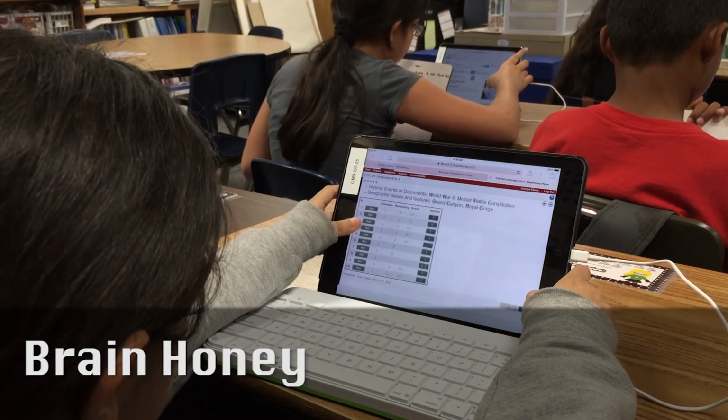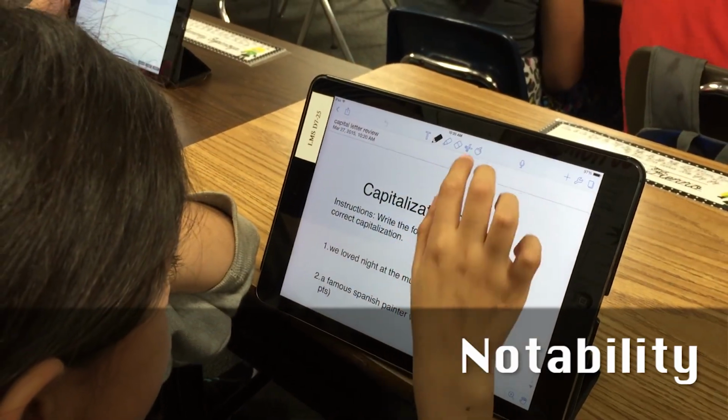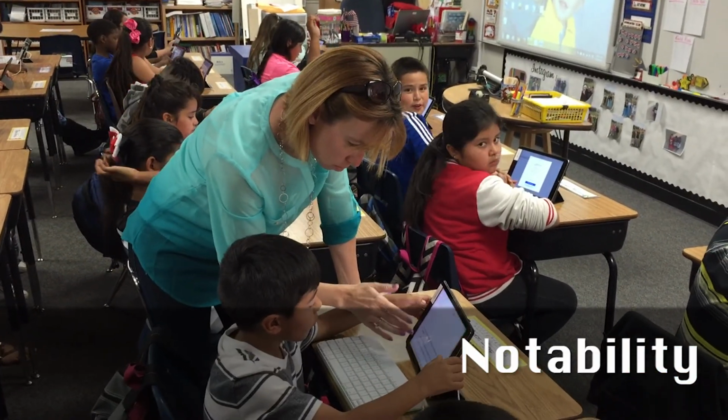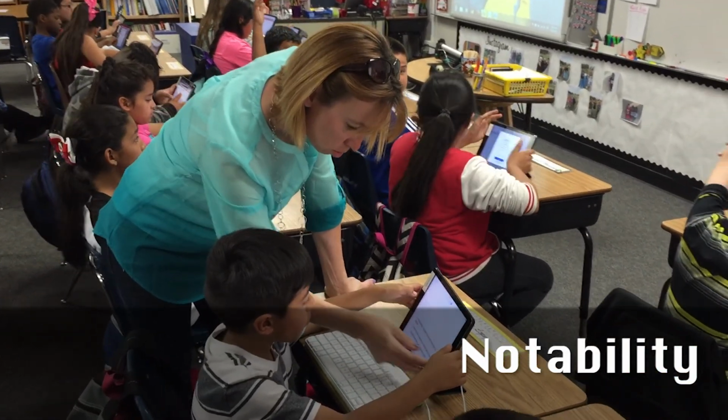And the multiple choice questions, they're going to get immediate feedback, whether or not they've answered those questions correctly, and they have the opportunity to redo it. They're learning for mastery, not for completion. So some of the students are going to be working on that, and some of the students are going to be importing a document and doing it like a traditional paper pencil, and then uploading that document into Brain Honey. So Brain Honey works as a turn-in box as well as an assessment and data gatherer.